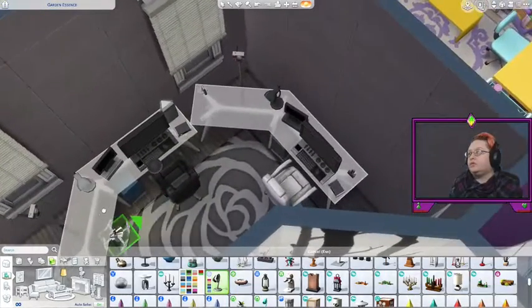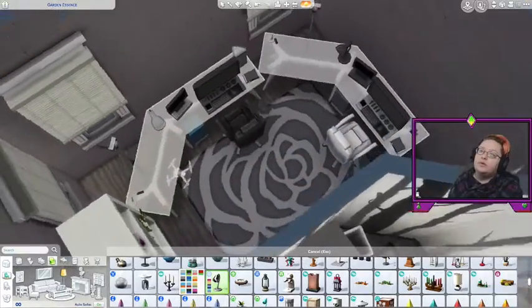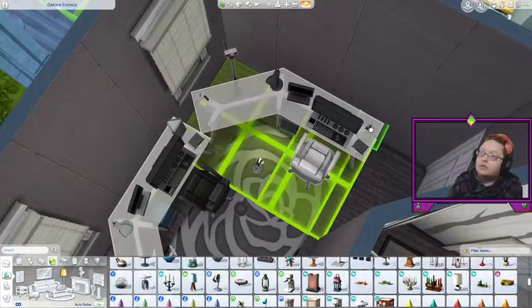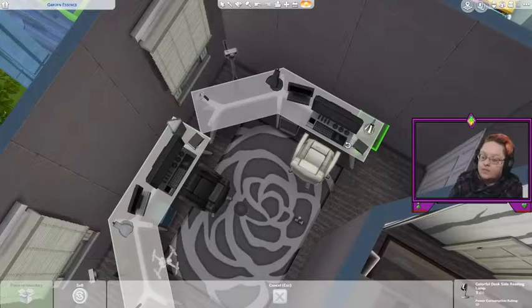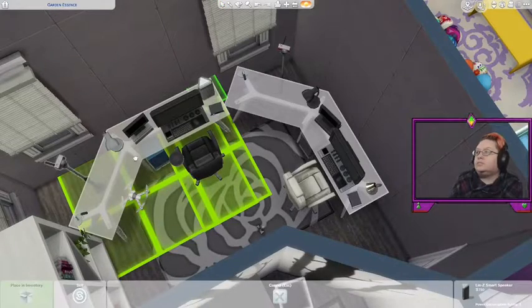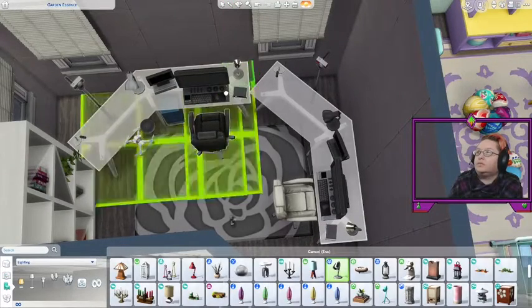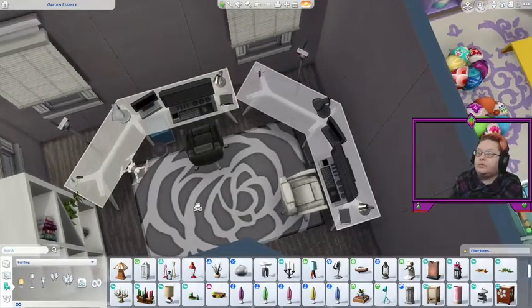Okay, so this doesn't fit on the desk anywhere, which is kind of annoying. Kind of not. Okay, wait. What's this? That's a digital camera. Let's do that. I think light is more important. Digital camera can go on the shelf.